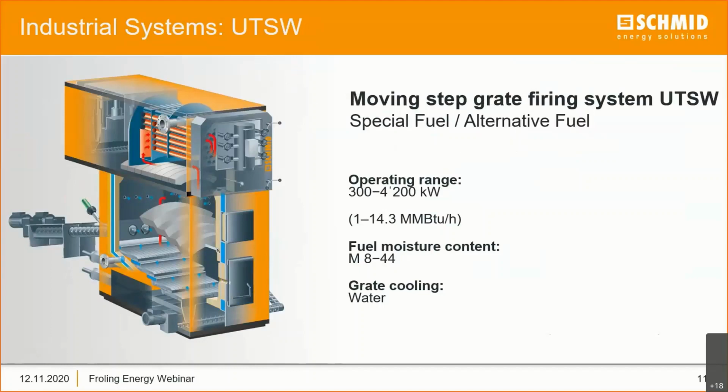UTS-W is a step-grate firing system with a fully water-cooled combustion chamber and also water-cooled grate bars. This machine was developed for the valorization of alternative fuels with higher calorific value and low ash melting point, as for example residues from agriculture or food production. The UTS-W is available from 300 up to 4,200 kilowatts and can handle a moisture content ranging from 8 to 44%.